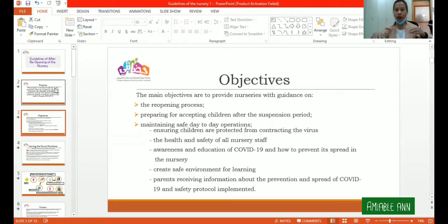So we already opened. We're on the go, right? Because we passed and everything we had prepared for reopening. Now we're on the go. So we're just refreshing what we had trained last time. Next is preparing for accepting children after the suspension period. This is what we are doing every day, sir.